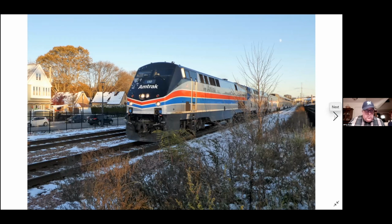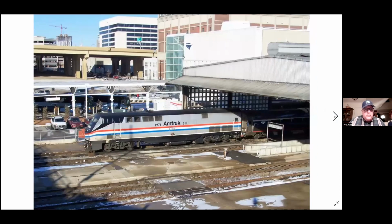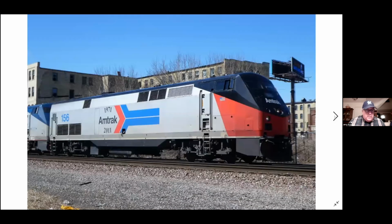I'm going to go in alphabetical order by reporting mark. So we start with Amtrak. The first few are 40th anniversary units. This is taken from the 6th Street Bridge at the Milwaukee Depot. This is on the eastbound approach to the Milwaukee Depot. I always like shooting that with that building in the background.